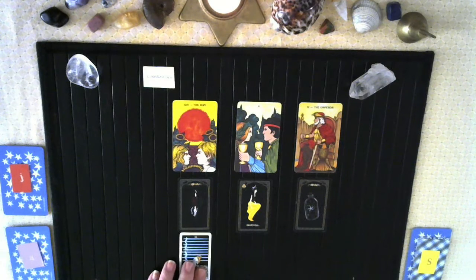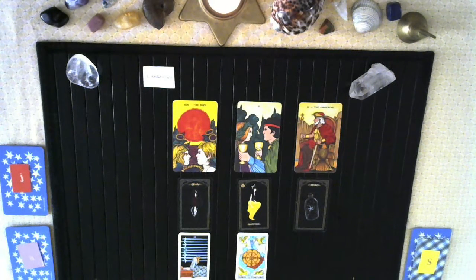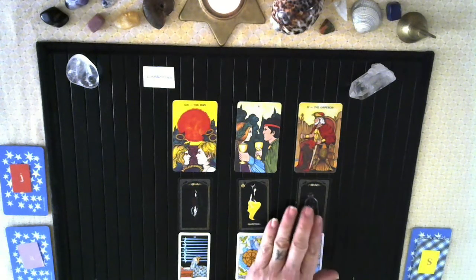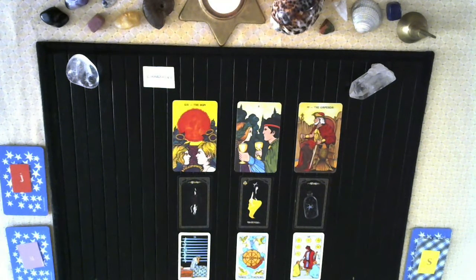Next we have the Nine of Swords, the Wheel of Fortune, and the Six of Pentacles. So here's the deal now. When it comes to this first couple, this kind of devastated the Emperor. Perhaps this first person that they were involved in, who put them in hangman mode, was the one that they were really thinking was the one they're going to get. That's where they're going to move forward.